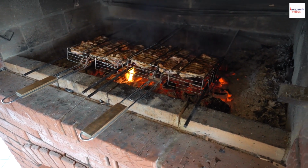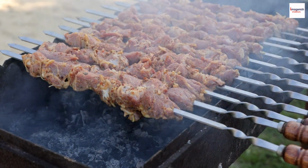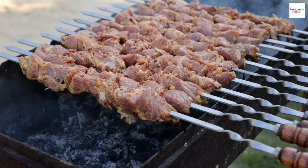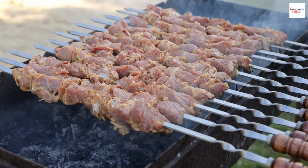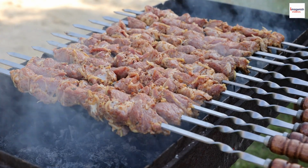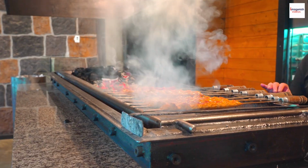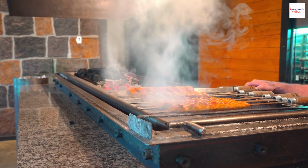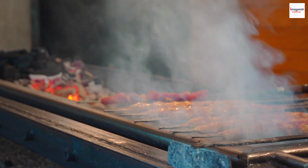The art of the charcoal grill. The secret to the irresistible smokiness of Sate Ayam lies in the traditional charcoal grill. The chicken skewers are grilled over low, smoky flames. This slow cooking method enhances the flavor, making each bite a smoky delight. Modern techniques may be convenient, but the old-school charcoal grill is where the magic truly happens.